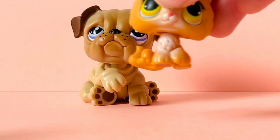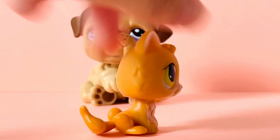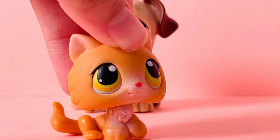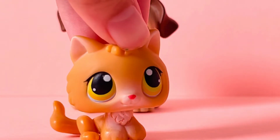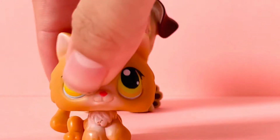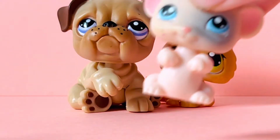So yeah. Next up is this LPS kitten. I'm obsessed with LPS kittens and he's really cute. And also I have a kitten named Kevin, and he's orange like this one, but Kevin has a way lighter orange color. So yeah, here he is.